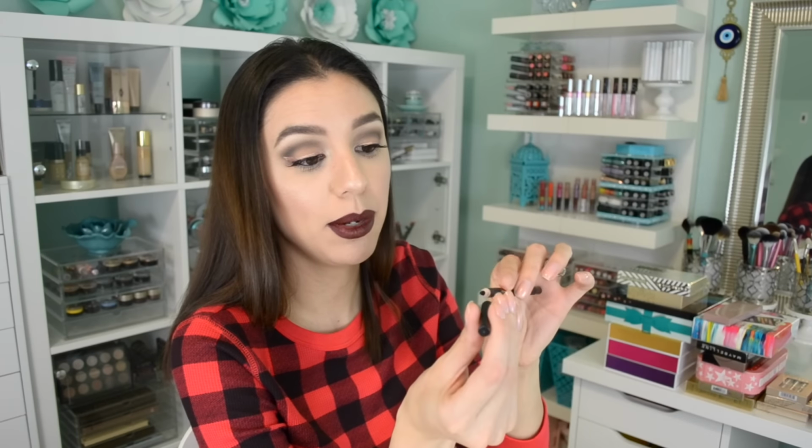And then a full-size Dramatique pencil from Lancome in black. These eyeliners are actually really good. They're brand new from Lancome. They launched them in every single color you can think of. They're very creamy, very buttery, and very easy to use.